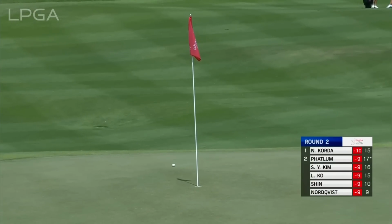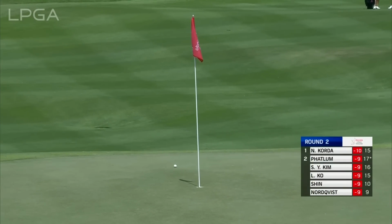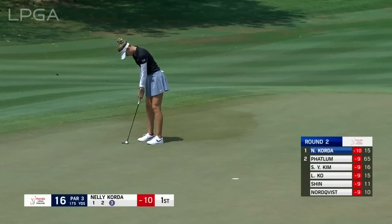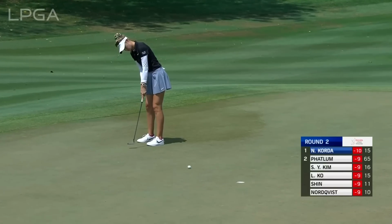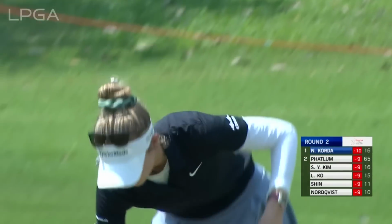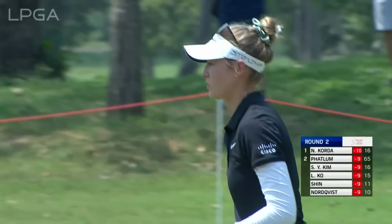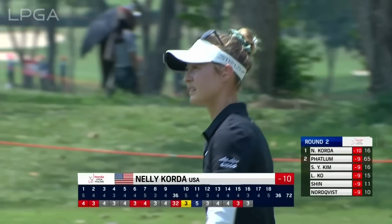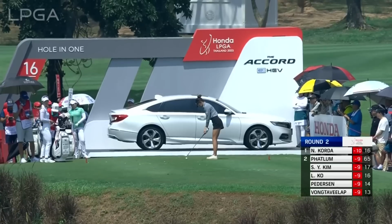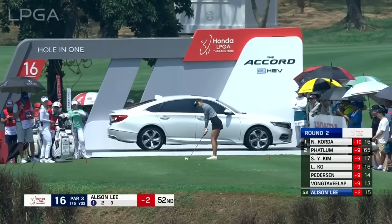That's a good shot from Jenny Shin. What's happened there? She's got stuck. Double digits. Oh, important. What a great putt to make. Holds on to the lead at 10 under par. It was a poor second shot from Nelly. It was all self that you're doing all the right things.